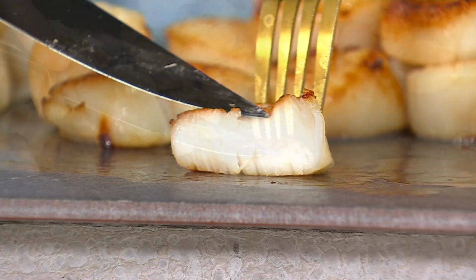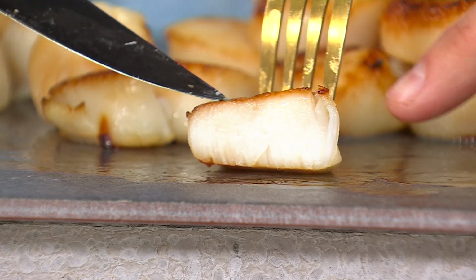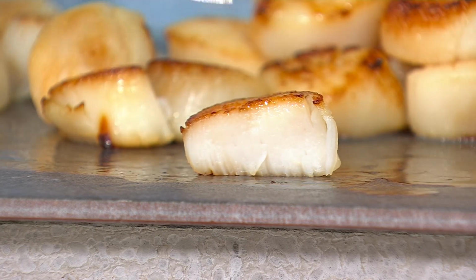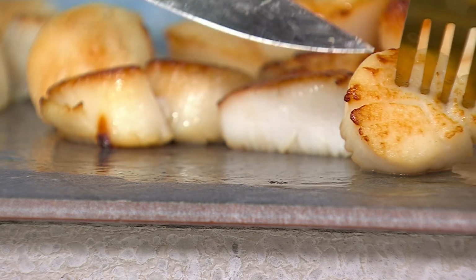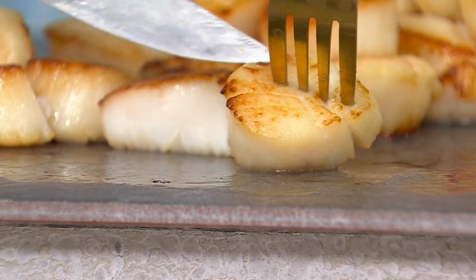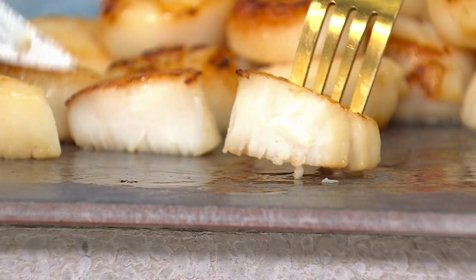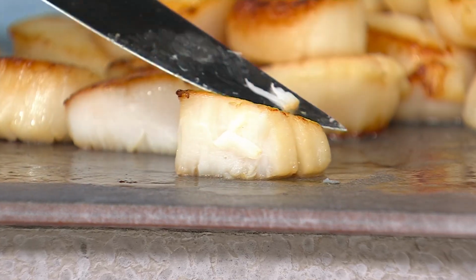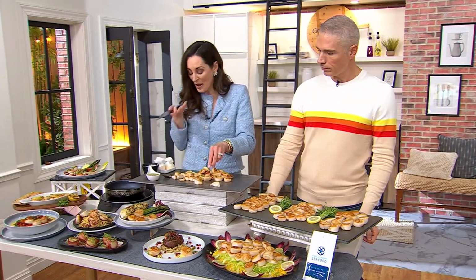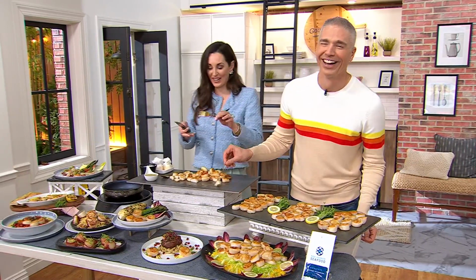Sea scallops are not supposed to be rubbery. They're supposed to have a nice bounce and resilience, and you're supposed to see the different fibers, just like what you're seeing there. That's actually the texture of the sea scallop. You are supposed to see those splits and seams. But when you put that in your mouth, it just melts. I mean, literally, I'm salivating. These are so good.